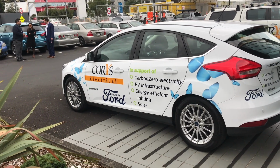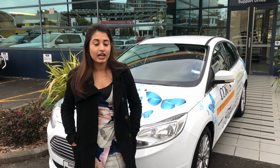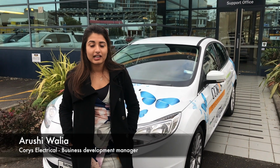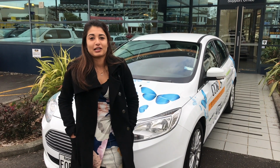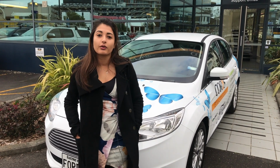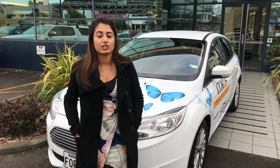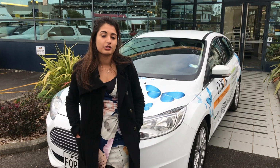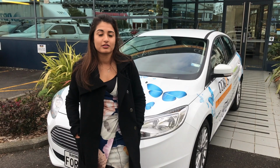Business Development Manager Arishi Wali gets to drive the Focus Electric, and it's already gaining attention. So I've only had the car for a day and I've got so many people asking me questions. Already I'm taking a few people out for a spin this week. Everyone's quite curious to know about the charging and how it works and how quick it takes to charge the full car and how it drives. So yeah, it's been driven by a lot of people already. There's hype around my car.